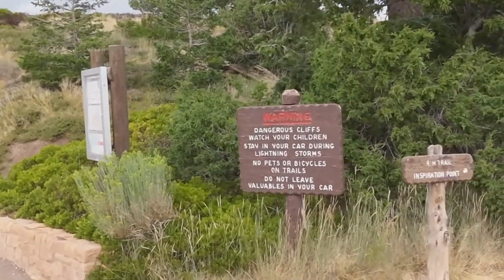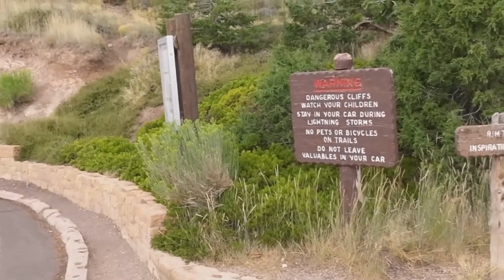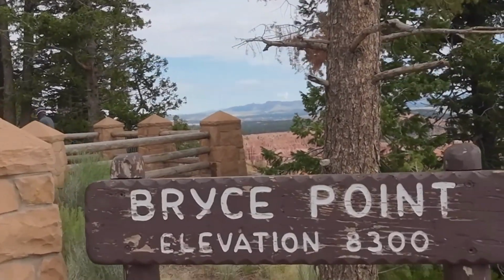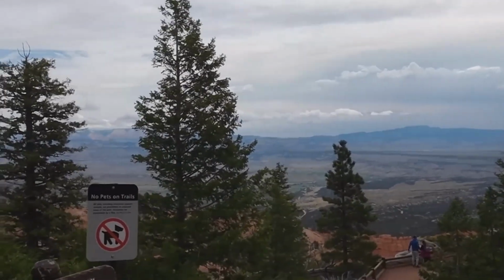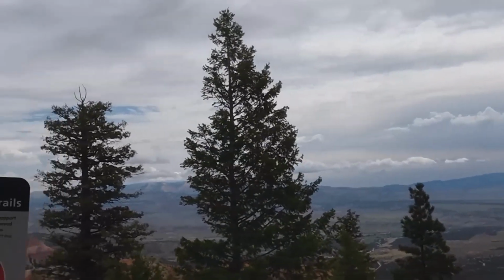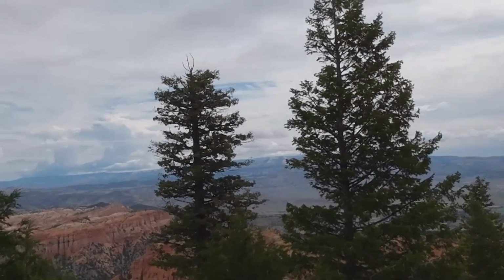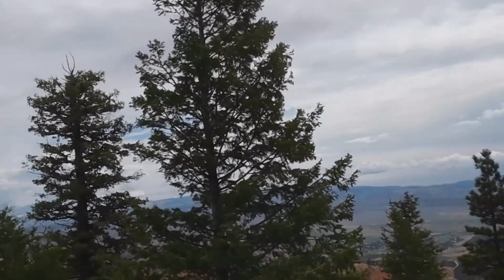Dangerous cliffs. Watch your children. Stay in the car during the lightning storms, which it looks like it's about to do. You can hike up that way too. We'll hike down to that spot right there. I'm going that way. I'm filming right now, so let's go down and see.